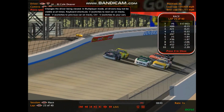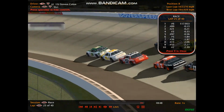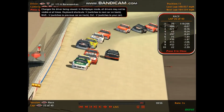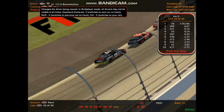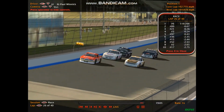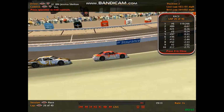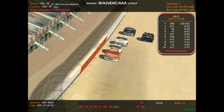Joshua Osborne, meantime, getting around Phil Parker, who got trapped behind the Deaver car, and now Stephen Colon, Seth Cole, Dylan Young, and Audra Baranowskis all forming a line to get around Parker. Looks like a Talladega draft here, just about, except that this track is a mile and a half shorter than Talladega and Daytona, obviously. And meantime, back to the lead goes car number 6, Paul Minnick. Nope. To the lead goes car 89, Jessica Shelton. So while we're watching the battle for other positions, we're missing a heck of a battle for the lead here.